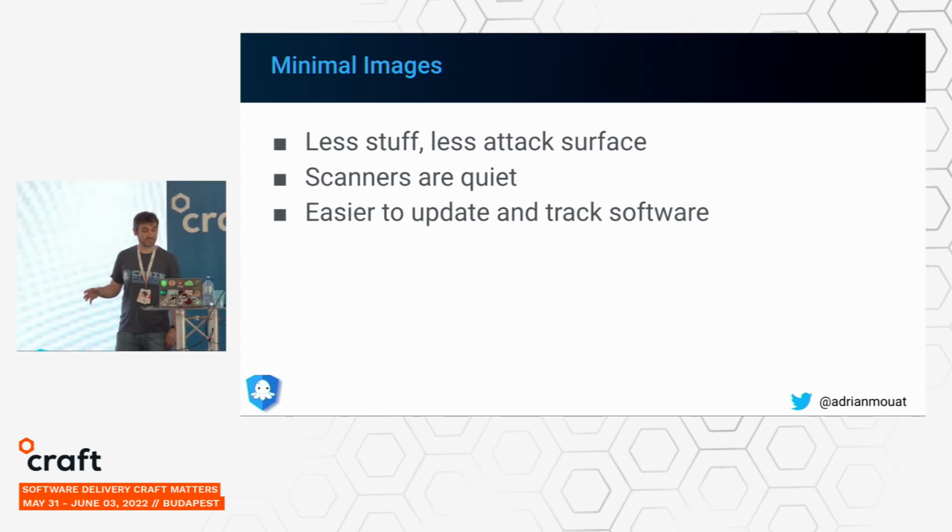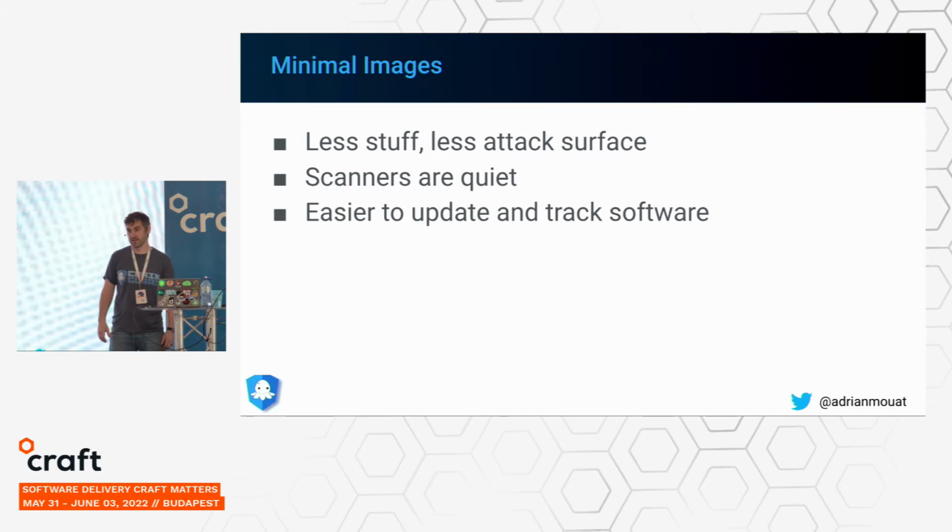Also, if you have minimal images, it's a bit easier to keep things updated and tracked and so on, because you just got less to work with.